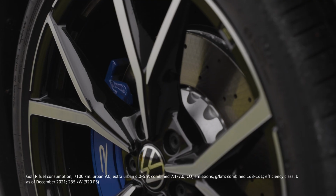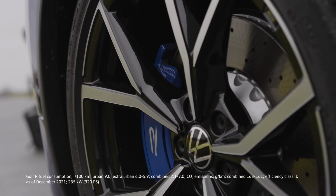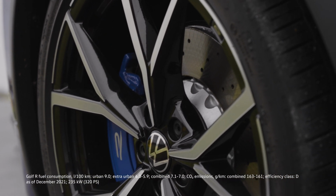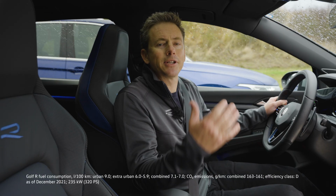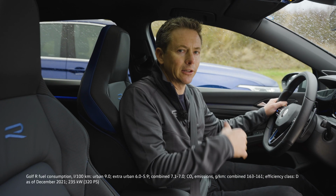In the front we have an 18 inches brake system with brake calipers in blue. It brings increased stability, tracking stability, improved responsiveness and constant pressure point, as well as less fading, which, by the way, is also new compared to the Golf 7R. After taking a tour of the exterior, let's take a look at the inside.